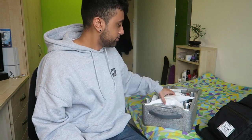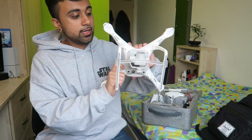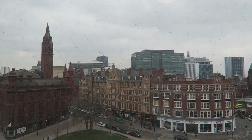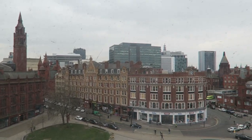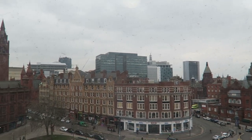This is what it looks like. It comes in this really nice case. And yeah, this is the view from my window, so it's not the best weather, but let's see what happens anyway.